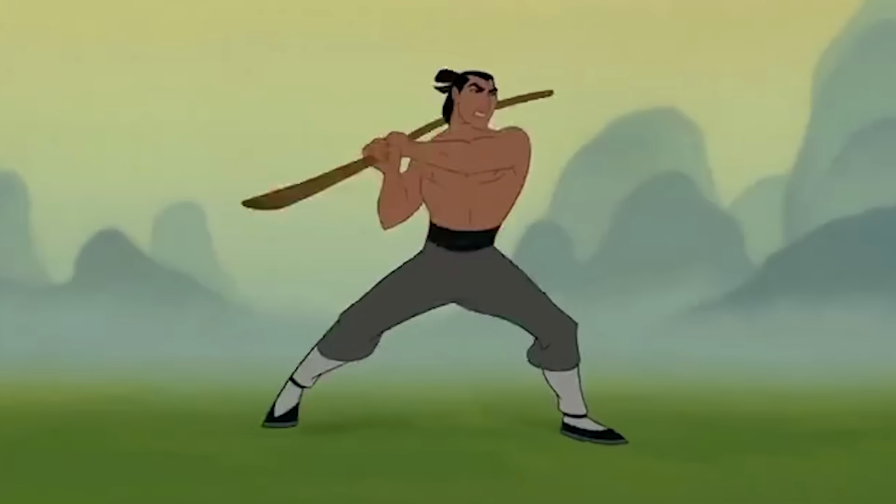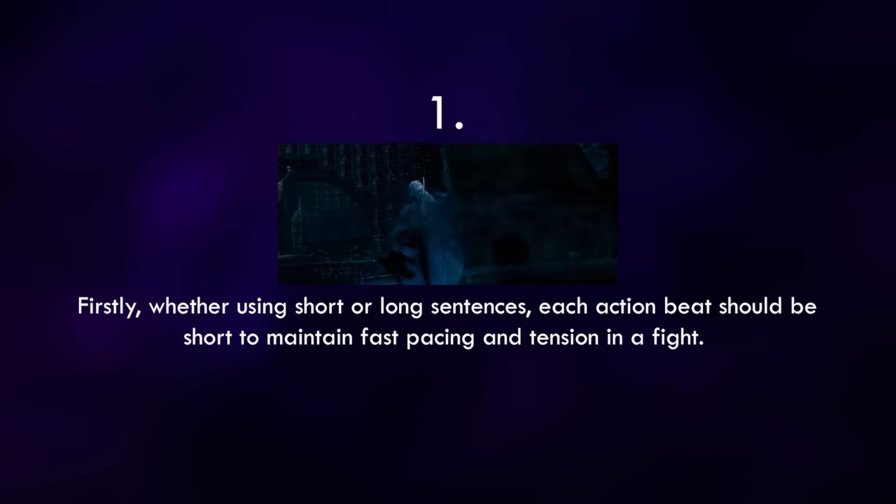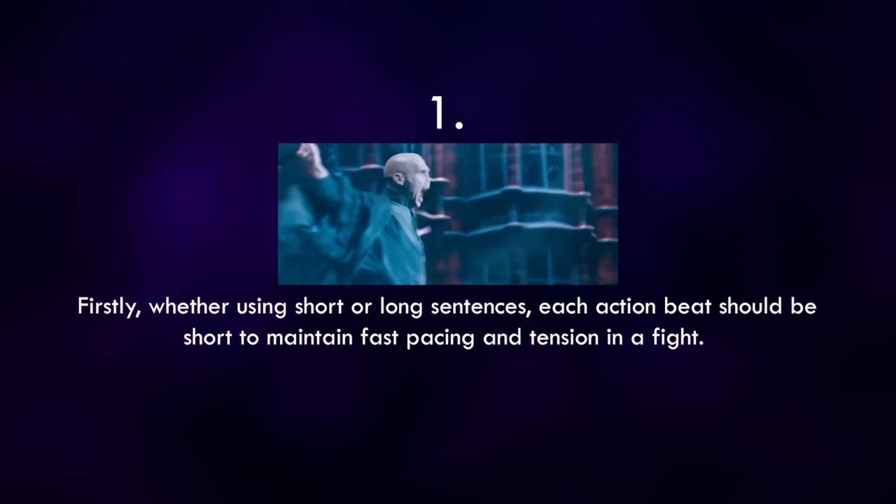And because it would not be a Hello Future Me video without a summary out of a Year 7 essay, let's get down to business. Firstly, whether using short or long sentences, each action beat should be short to maintain fast pacing and tension in a fight.